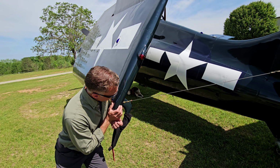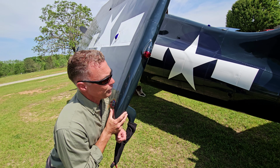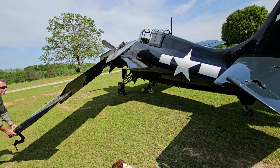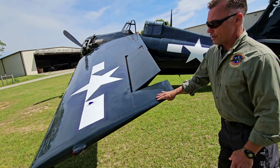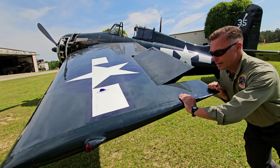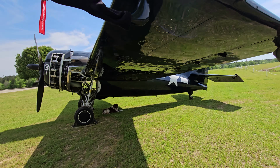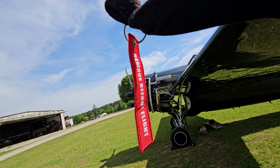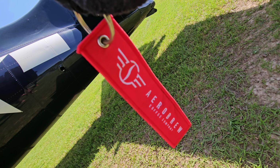So to unfold the wing, we have to unhook the cable that supports it. So it takes a bit of force, and then we just walk it out. This is kind of its natural position where it likes to be, and then you simply push it up all the way and get somebody to lock the bolt in place. And as you can see, we have my high-end pitot tube cover I made from one of my socks and the best coffee in the world, the Aerobrew coffee, removed before flight.